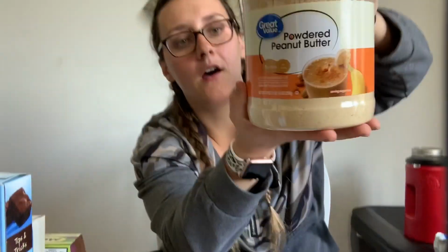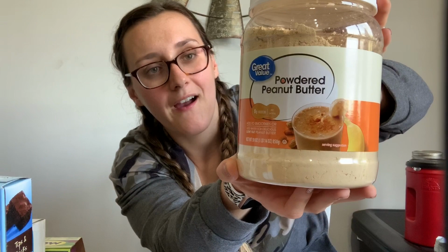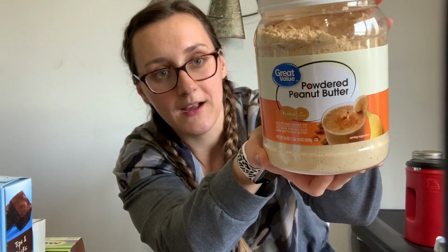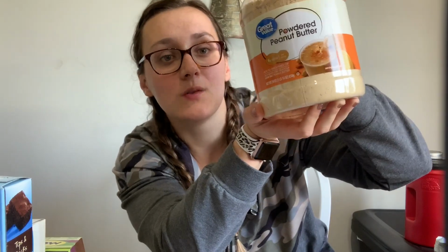So my last category is just kind of a random other snacks catch-all category, and we will start off with this Great Value powdered peanut butter. It's just cheaper than the PB2 or the PB Fit, so I like to buy this big one. And this is 1 point for 2 tablespoons, and I like to also add this to my overnight oats to give me a little more protein to last me till lunch.